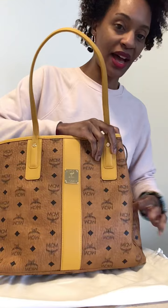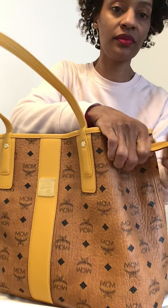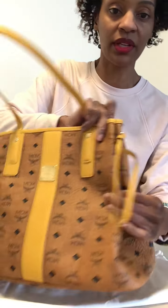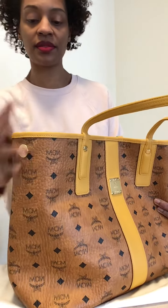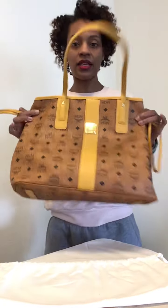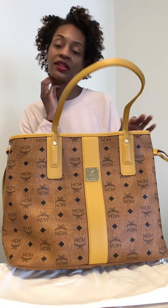The sides should be able to fold in this way, and this is supposed to catch it. I mean, mine is very new, so it's not broken in yet. But the sides, you should be able to do this. You know what? I'm gonna hold this so I can show you guys what I'm trying to do. Okay. You should be able to take the bag like this if you cinch them in. I'm guessing. It's just this bag is new and I haven't broken it in yet.